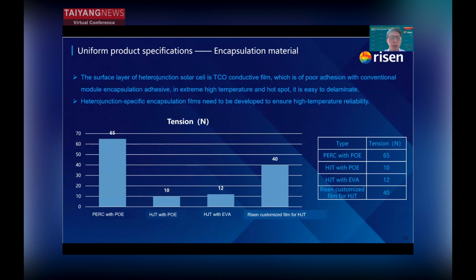So we started different kinds of customized encapsulation materials for our heterojunction products, to address the delamination problems when the module is put in applications with high temperature, when hotspots cause delamination and reliability problems. As you can see here, the one we are using has very high adhesion between the film and our surface layer, over 40 newtons. So it will secure the reliability of our heterojunction products.